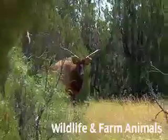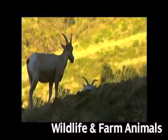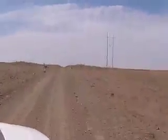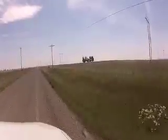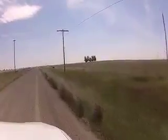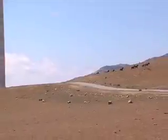Wildlife and farm animals. Wildlife pose a significant threat to us while driving. Deer and cows are commonly found on roadways. Watch for deer during peak seasons and be extra vigilant during the dawn and dusk hours, as they tend to move more during those times.